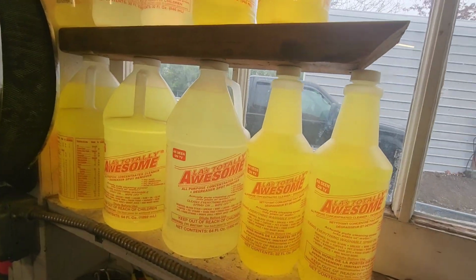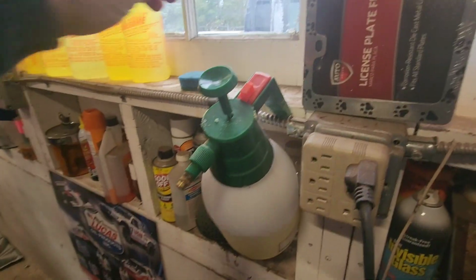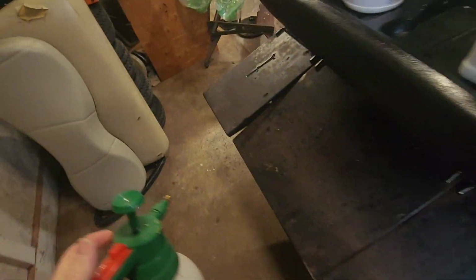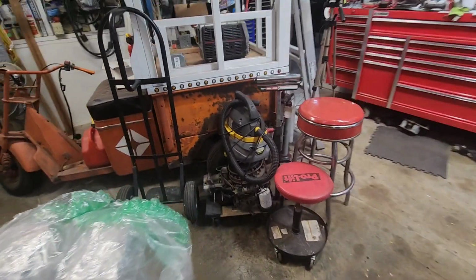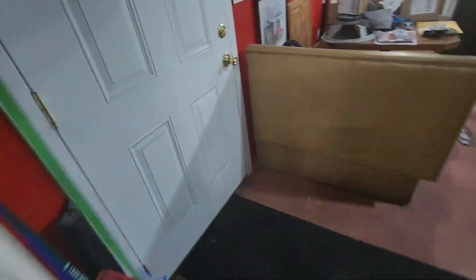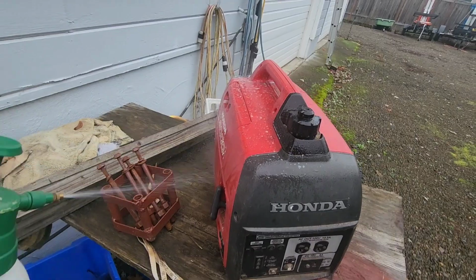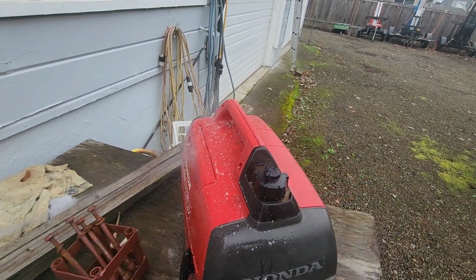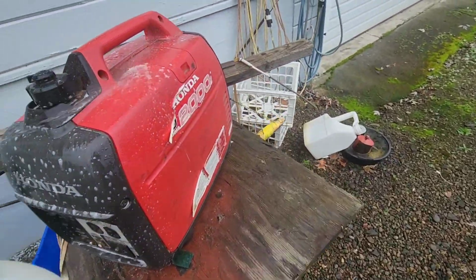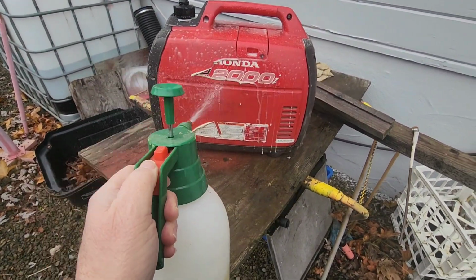Let's see, what cleaner should we use to clean that generator with? Any guesses? Come on. All right, so I use the refillers and put them in this sprayer because it's way easier to pump this up and spray it on than it is to pump that trigger. Oh yeah, there's another one. You might say I like the cleaner. I used to spray the inside of the generators down too, and I've quit doing that. But it's not going to kill it to spray the outside. I wouldn't spray it directly at the electronics and such, but yeah, it's going to do fine. Let's let it kind of soak in a little bit.